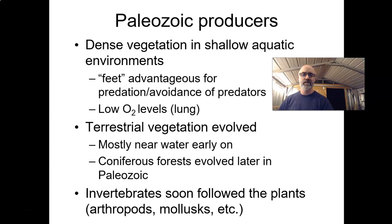The water that this took place in was shallow. It was probably warm. And so warm water, shallow water, stagnant water generally characterized by really low levels of oxygen. So that's where the lung was adapted, right? The ability to not just have to rely on your gills to get oxygen. Okay, so then vegetation moves out onto land, and then not far behind it really are these invertebrate animals that are taking advantage of those niches created by the land plants, arthropods, mollusks, these kind of things.